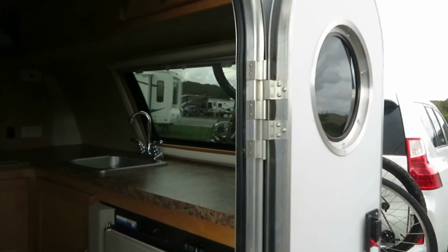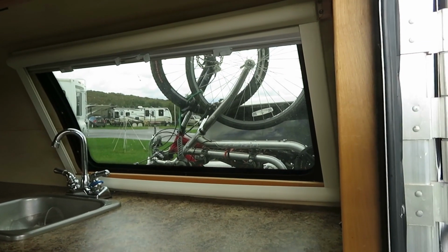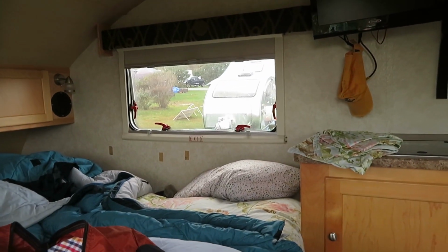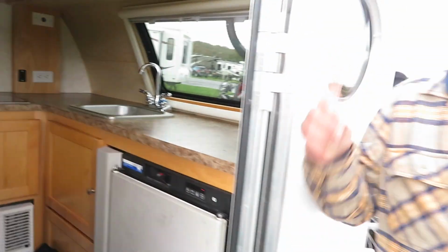And you got the front window, which is very nice. It's all about the windows. It really is. And side windows, good ventilation. Oh yeah, the fan is super.